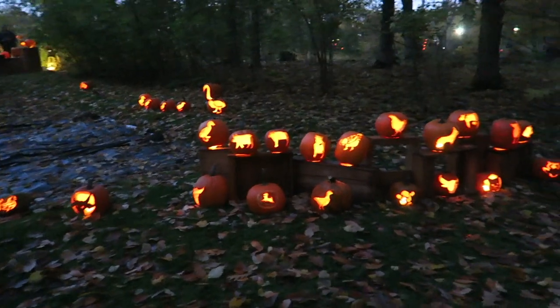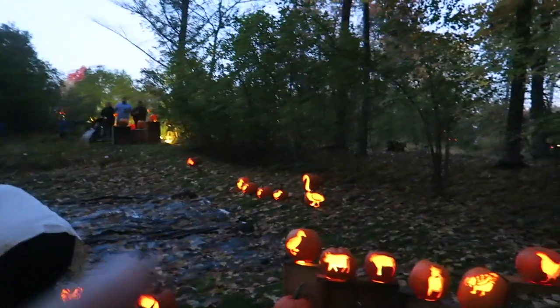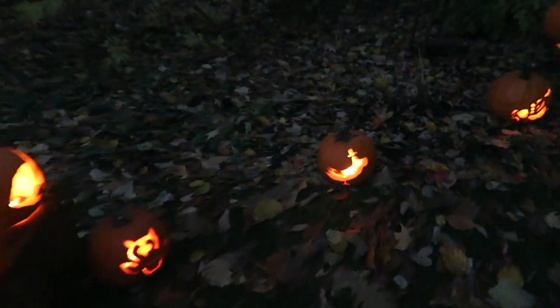All the animal pumpkins are down here. More. Look at the goose with the little baby. Oh my gosh, I like that. Yes, that's adorable. The bird with the top hat. It's right here. It's a fancy bird.